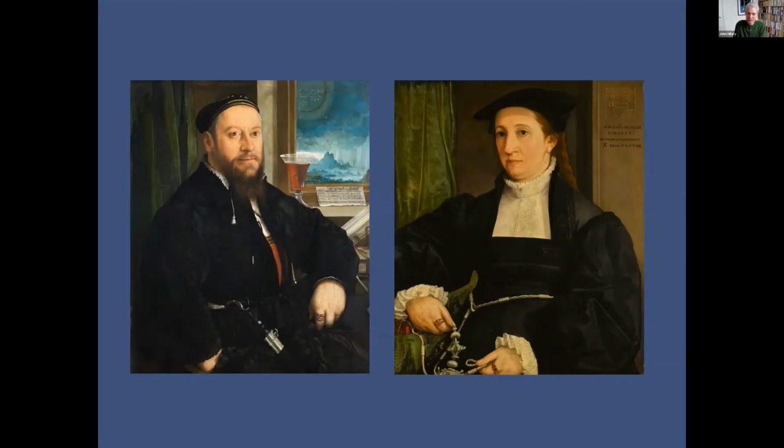One of the nicest examples is this pair by Christoph Amberger, the Bavarian painter from the 16th century. This is the accountant Matthias Schwarz and his wife Barbara. And you can see, even though he may have had a job as an accountant, he was also known as a bon viveur. You can see the glass of wine behind him on the window ledge in front of this rather dramatic scene outside.